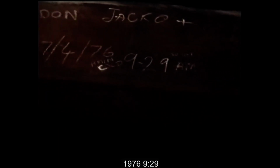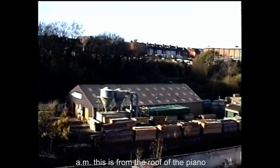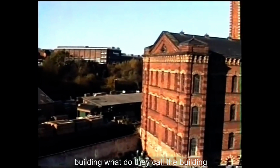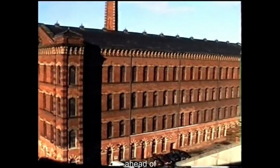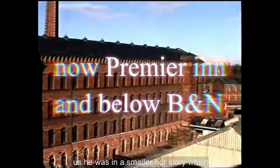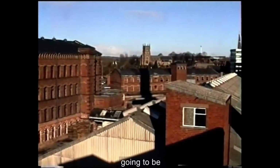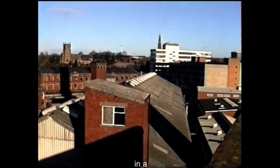That would be early on 7th of April 1976, 9:29 AM. This is from the roof of the piano building. What do they call the building ahead of us? It's a smaller four-storey, which used to be the dust box. That one down there? Yeah, the one that's going to be demolished. I'll come back to that in a second.